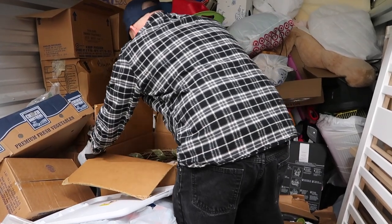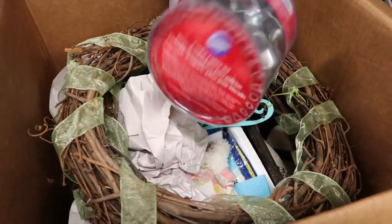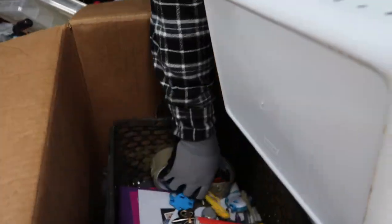Can't go off the boxes, I realize. Yes, I was hoping we didn't go off the boxes, because I think it's better when we don't. Okay. You may have your Christmas. Some better stuff in there. We do have some tape. We always love tape.